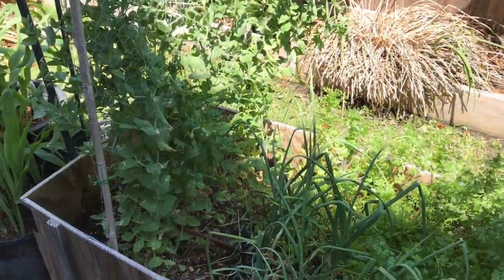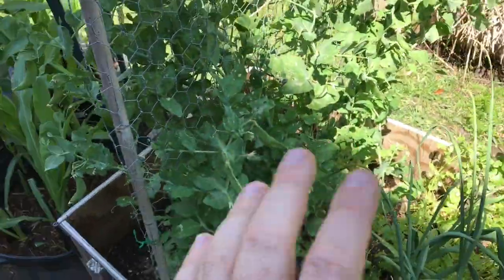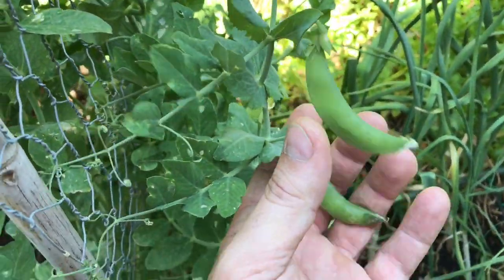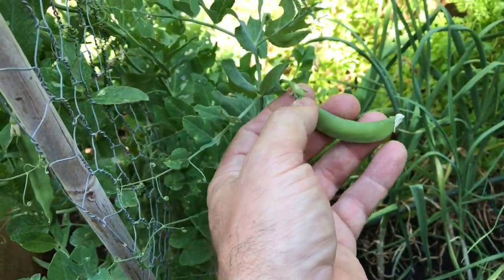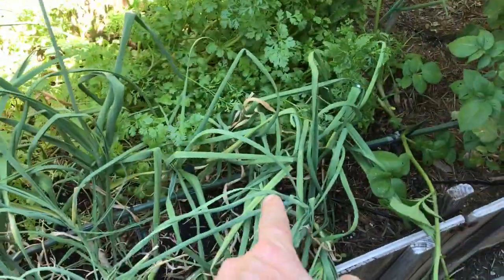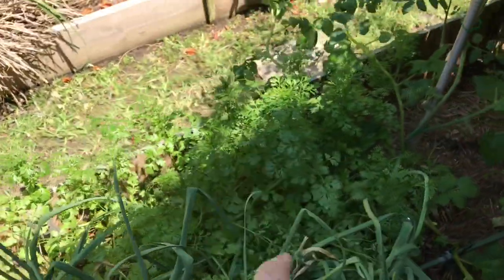Now let me get you started on the rest of the garden tour, and we'll take you around the first side first and see how we're doing. So we also have some sugar snap peas again. As soon as I thought that these guys were goners, they just keep putting out sugar snap peas, and these things are absolutely incredible to eat. So the garlic's still hanging on for dear life. The cilantro looks like it's starting to bolt a little bit. That's expected in the Texas heat.